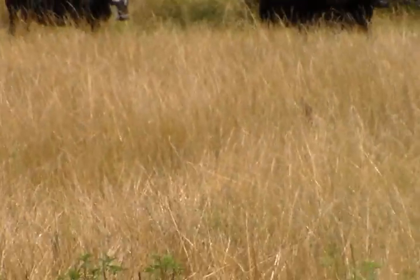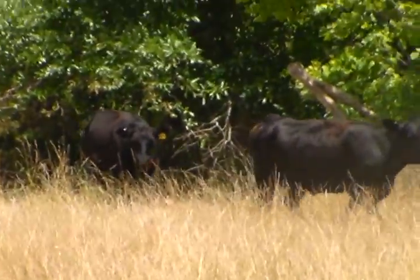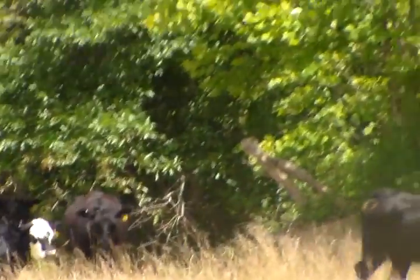You can find a few baldy faced black baldies, but they're mainly all straight Angus bred and bred to Angus bulls.